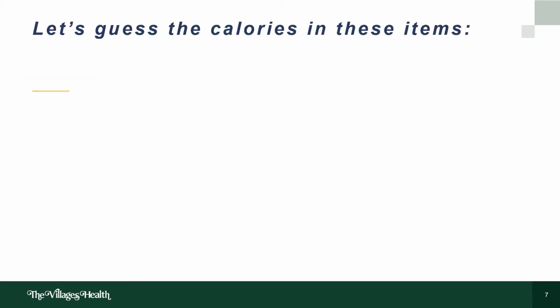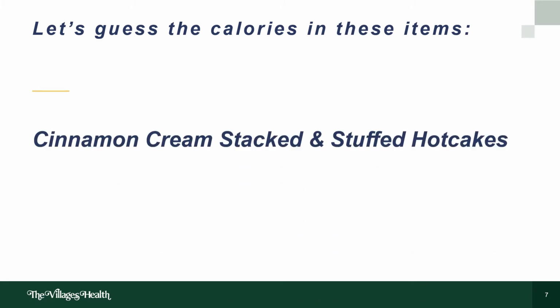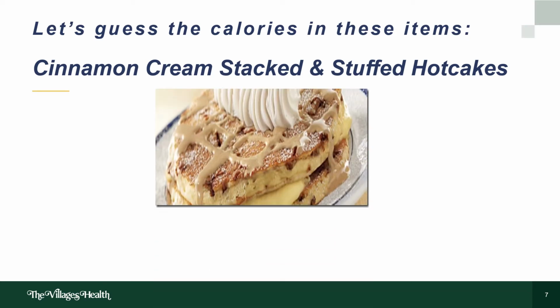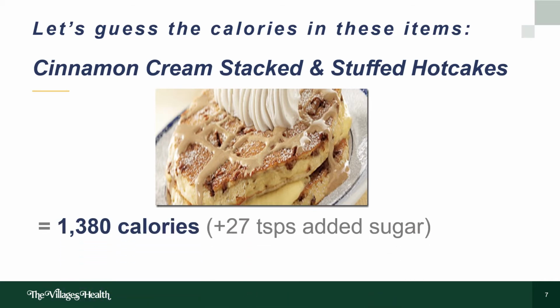So let's have some fun with this. Let's guess the calories in some of these common restaurant items. Here's something called cinnamon cream stacked and stuffed hotcakes. There's the picture. Any guesses on the calories in something like this? The answer is 1,380 calories and 27 teaspoons of added sugar. That's not grams. That's not grams of sugar like on the food label. That's teaspoons.